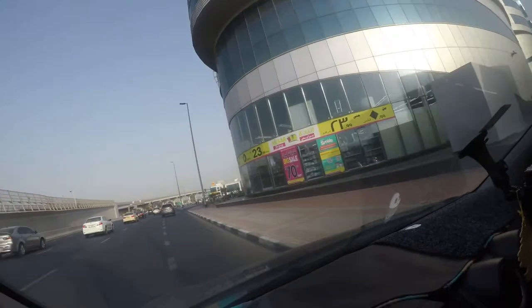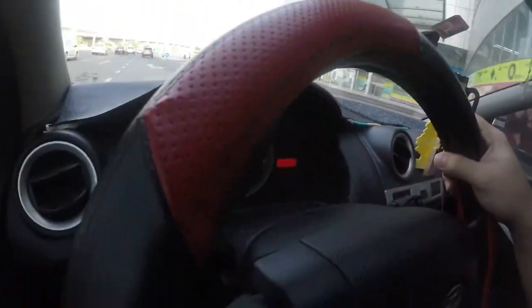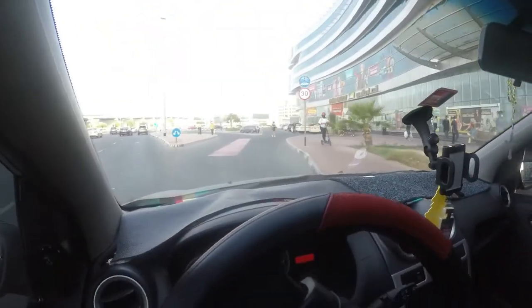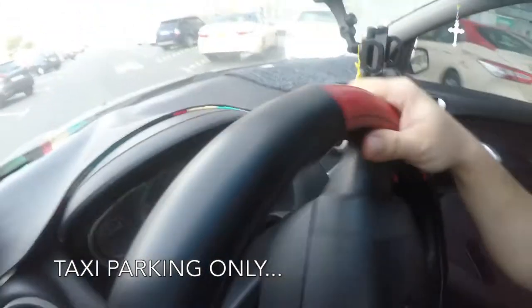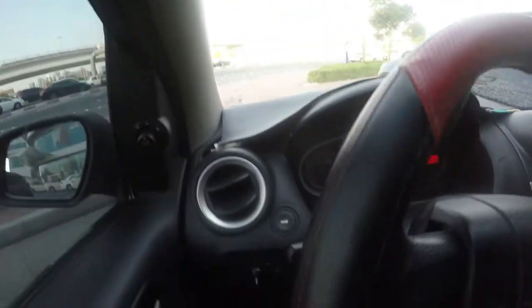This one, so I should take right. Okay, and I need to put my car here. It says there is taxi. So I need to park in here. Surgical mask, because I always wear it whenever I'm going outside. Alright, so I think I am good to go.